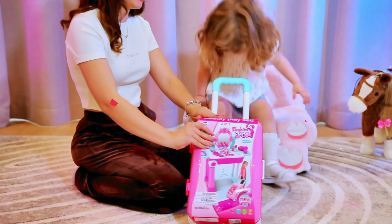Look, it's a little purse. Look how cute. It has a little flower on it. Flower. Give inside. Wow, it's a little necklace for you. And then hair bands. Wow, such a pretty butterfly. Butterfly. Yay! Wow.